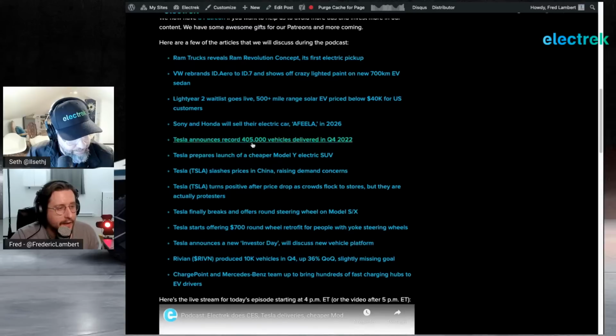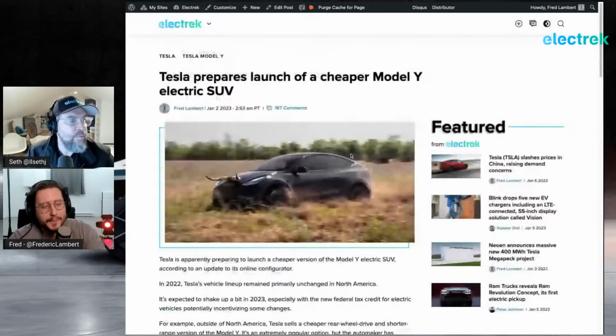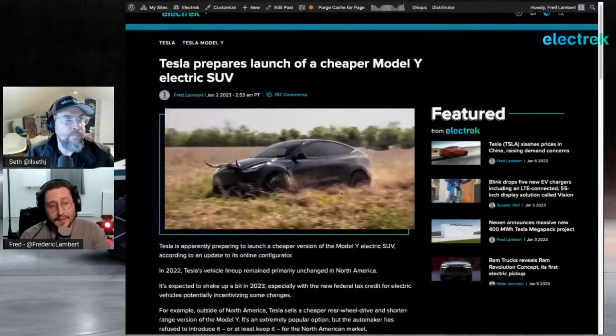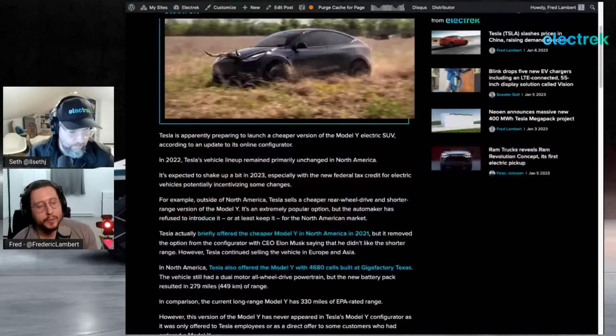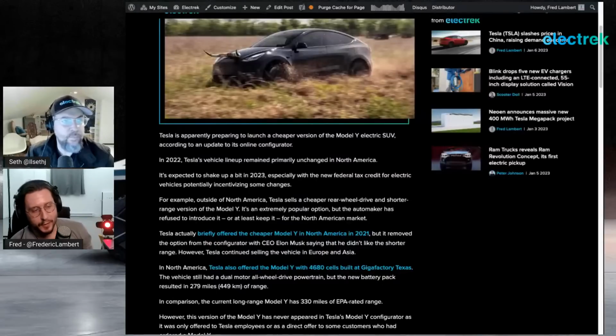Yep. All right, we have more indication that Tesla is preparing to launch the cheaper version of the Model Y, the Texas Model Y in the US. So basically in every other market, Tesla is offering a cheaper Model Y. Some are calling it standard range or mid-range or whatever you want to call it, but it's like the 279-mile version. That is actually a little bit higher range than the standard range that you have in China and in Europe.